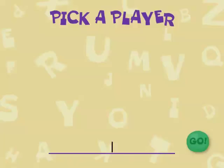Use the keyboard to type your name. Then click the green button to start playing.